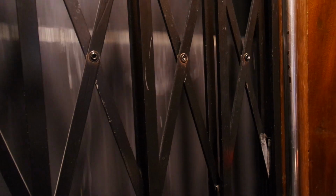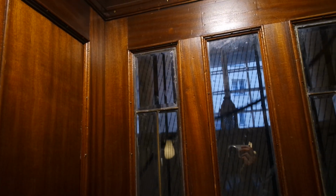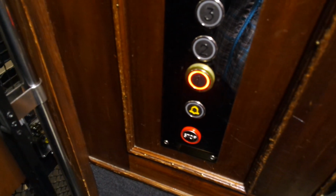It's built and maintained by Liftmec. And I think they also took away that old metal plate that was there with the Otis logo. Used to be there probably. And on this panel it doesn't even say it used to be Otis. But we know it's Otis due to the serial number.